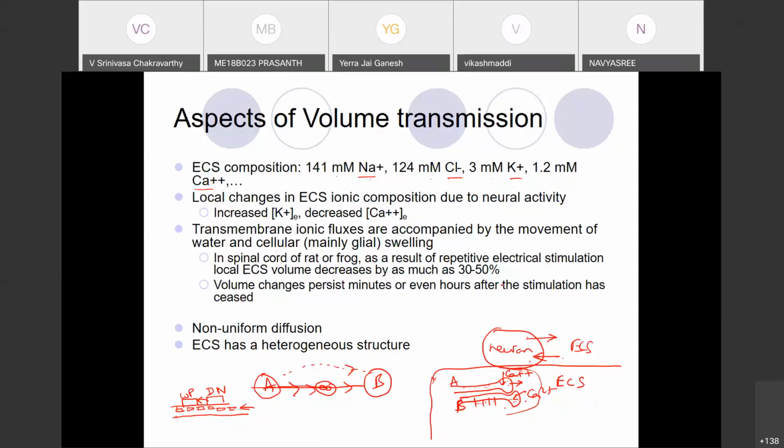So there are many such examples. You can give lots of examples like that. If you like, you can read this paper. Now, another thing is transmembrane ionic fluxes are accompanied by movement of water. So it is not just flow of ions in and out. Even there is flow of water in some situations.